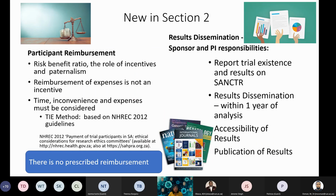The amount of reimbursement should not influence participants' consideration of risk. At the same time, participants must be allowed to make their own choices about participation. If a trial has been assessed as being ethical with a reasonable risk-benefit ratio, potential participants should be allowed to choose to participate or not.